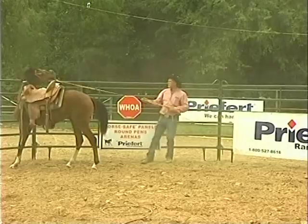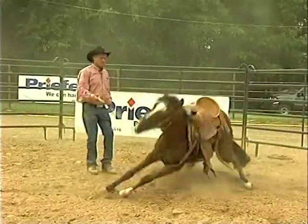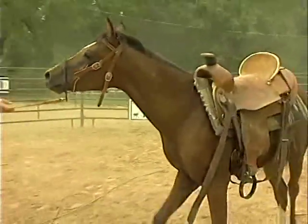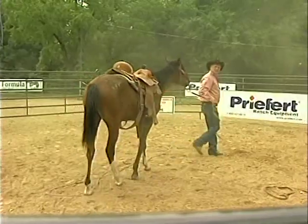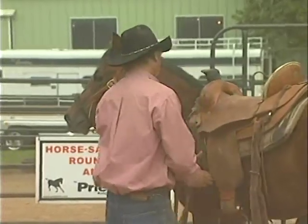He is fresh. Quit. As you see, he didn't like the saddle much. That's okay too. This is about as good a time as he'll ever have to learn about it.